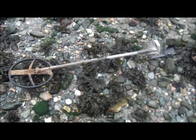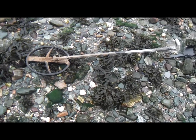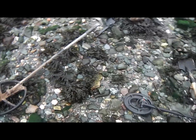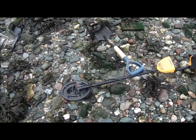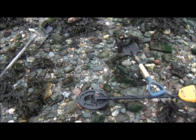Of course, that wasn't the test today. It was just to see if I could find anything with it on this beach, because I know guys have been down here with Garrett and not found a lot. And as far as I'm concerned, if you know what you're looking for and you know what you're doing, you should be able to find stuff with that machine. I've just proved it today.